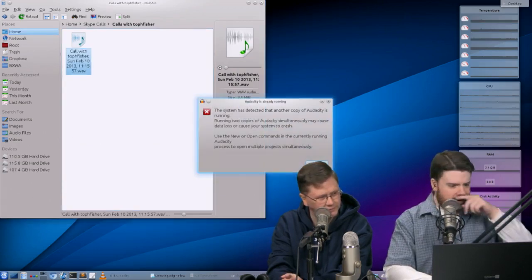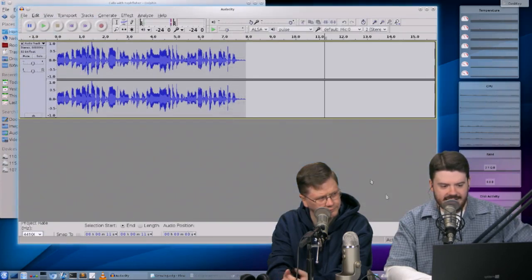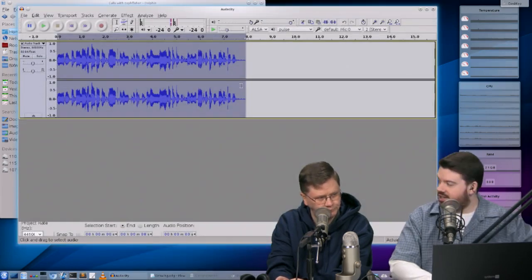So here, I'll do that. Fire up Audacity. Oh, Audacity's already running. So there we go. Here we have our Skype call in Audacity, and I could edit it as I see fit. I already ran it through a compressor so it kind of normalized it out, and I could do a normalize here so the volume level is consistent. That's always a good idea. It is a very good idea.